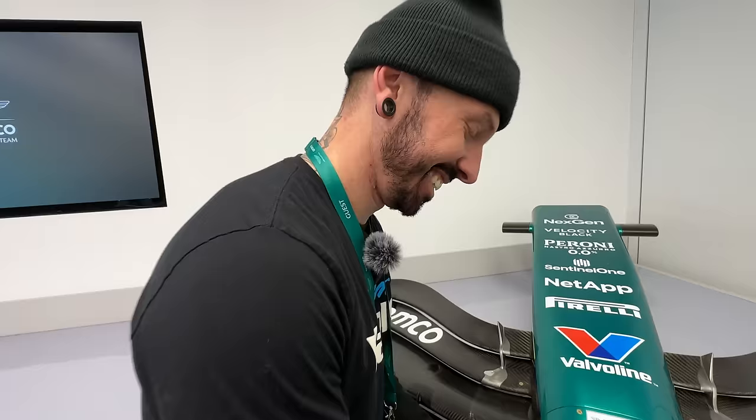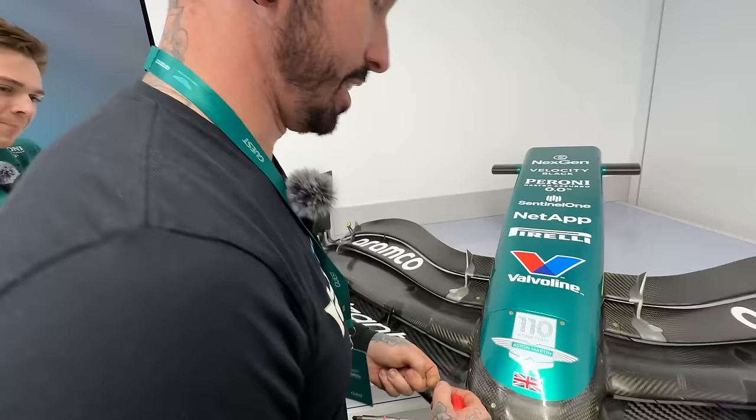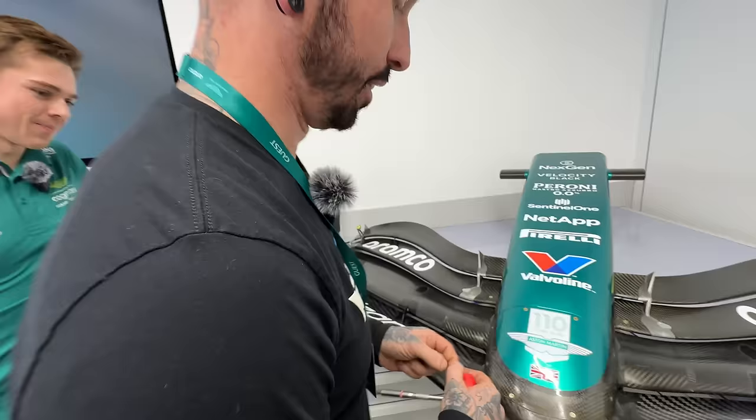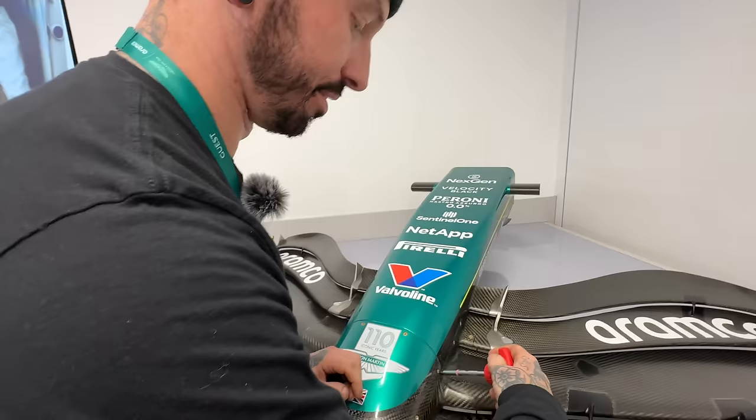Every little bit gets torqued on the car. I'm guessing if one of these comes off, then it could cause some damage. Doing all right, yeah. Pretty chill. I feel like it's a bit of an overkill on bolts for this, but I guess the cars do go quite fast. Normally you'd also have tape all around here. Yeah, so you bolt it all and it'll get taped from all the way up here, all the way around the front.